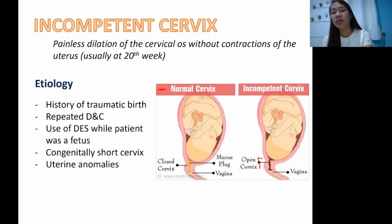So, dapat ganito kahaba ng cervix niya. Pero can you just imagine kung ganyan lang ka-short ang cervix ng mother? Kapag ganyan lang siya ka-short, of course, it will not be able to keep the cervix closed kasi very short siya. Any movement from the fetus will cause the cervix to open. Okay? And next, we have uterine anomalies. So, ang mga anomalies ng mga uterus pwedeng retroverted, anteverted, or prolapse ang uterus natin, then it may cause us our incompetent cervix.